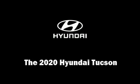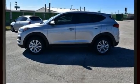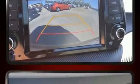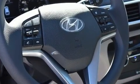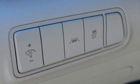Outstanding design defines the 2020 Hyundai Tucson. It features a front-wheel drive platform, an automatic transmission, and a 2-liter 4-cylinder engine. Top features include a split folding rear seat, adjustable headrests in all seating positions, a trip computer, lane departure warning, remote keyless entry, and more.